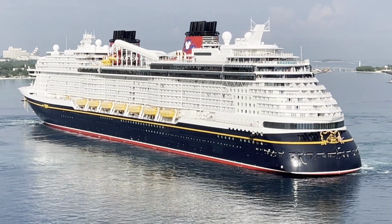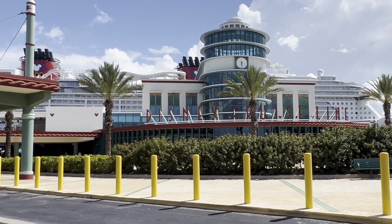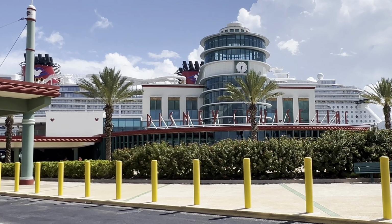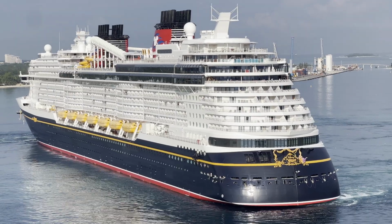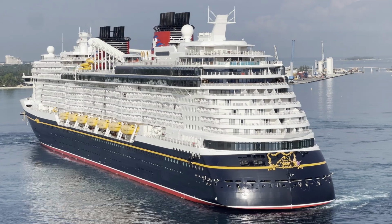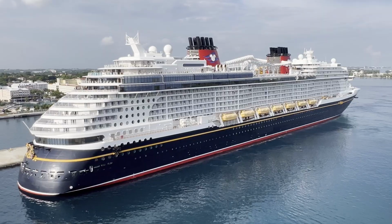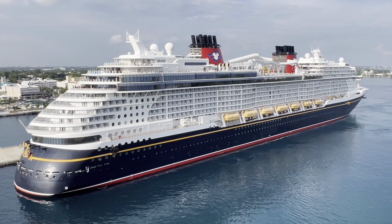Join me as we do a full ship tour on the Disney Wish. We will start at the very top deck and work our way down to the bottom, looking at all the public spaces as we go. Entering into service in 2022, the Wish is Disney Cruise Line's 5th cruise ship with a passenger capacity of about 4,000. One quick note of trivia as we get started, the Wish is the only Disney cruise ship with a princess on its stern.